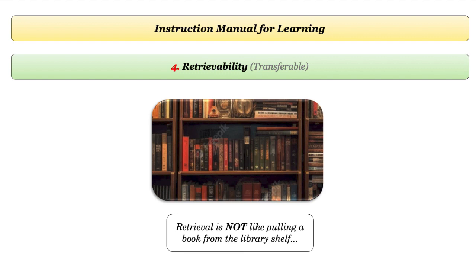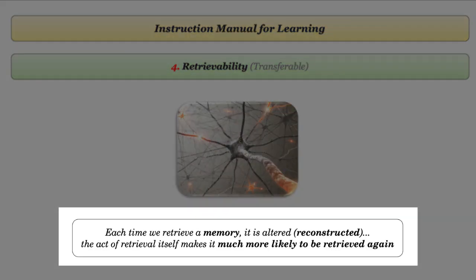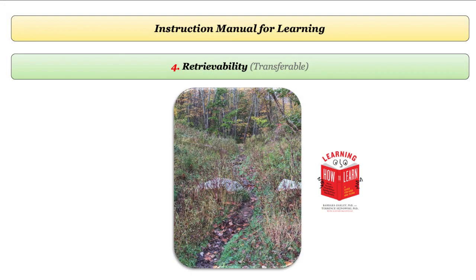Retrieval is not like pulling a book from the library shelf. Each time we retrieve a memory, it is altered or reconstructed. The act of retrieval itself makes it much more likely to be retrieved again. Which brings me to this metaphor.